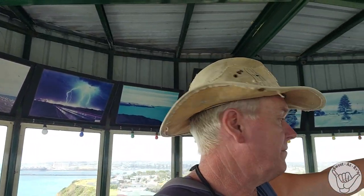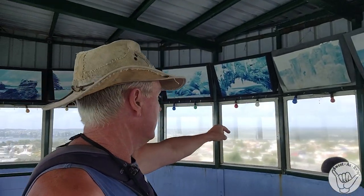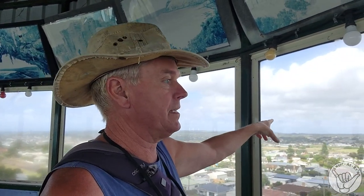In a nutshell, we come from over this way here. You can't see it. The windows are all icky bicky. Actually, it might be more out that way. This is where we came from the last couple of days. Great little spot. It's worth the price of admission to get up here, get the view, see some of the memorials as you come on up.